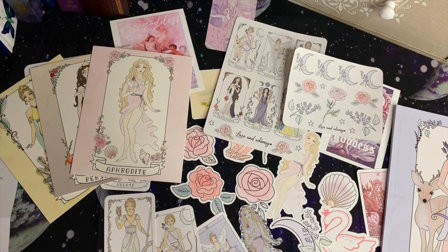What do you think about this box? I think it's awesome. I love it. Lace and Whimsy is definitely my favorite box that I get.